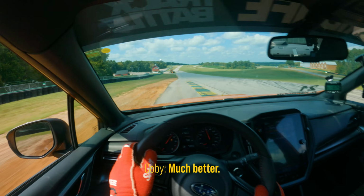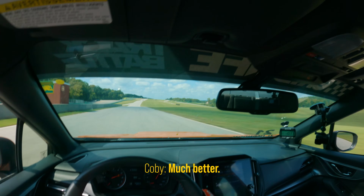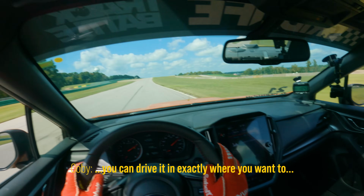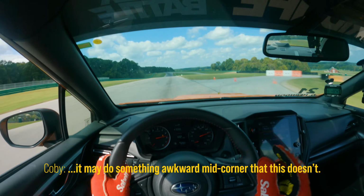Much better, much better. Yeah, relatives going way up, much better. Maybe our lap, but I will say the strengths of this car, with it being this stiff on the coilovers, you can drive it in exactly where you want to, whereas like the Corolla, it's so soft, it may do something awkward mid-corner that this doesn't.